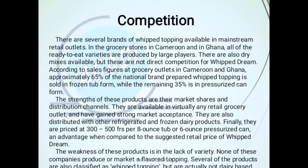The strength of these products is their market shares and distribution channels. They are available in virtually any retail grocery outlet, and have gained strong market acceptance. They are also distributed with other refrigerated and frozen dairy products. Finally, they are priced at 300 to 500 francs per 8-ounce tube or 6-ounce pressurized can, an advantage when compared to the suggested retail price of White Dream. The weakness of this product is the lack of variety. None of these companies produce or market a flavored topping. Several of the products are also classified as whipped topping, but are actually not dairy based.